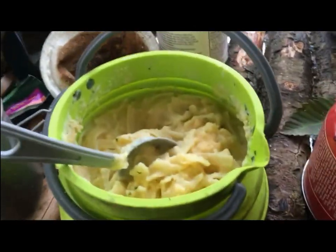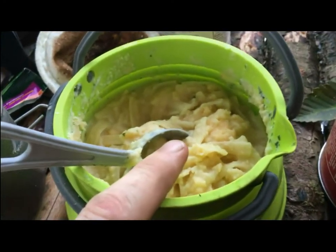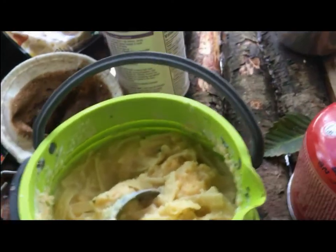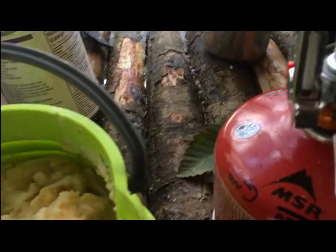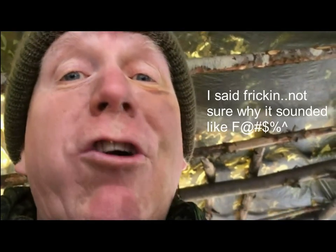Well, this is the concoction I ended up with. I ended up putting too much water in here. So what I did is I just added the four cheese mashed potatoes. So I have creamy Parmesan sidekicks with mashed potatoes. And it's really good. That's actually a really good idea.